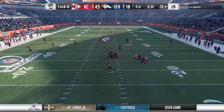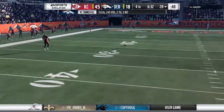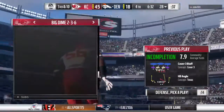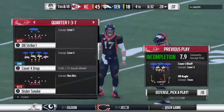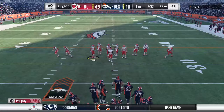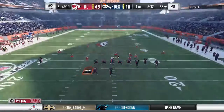2nd and 10. Tannehill once more. It's incomplete. Took a shot, couldn't connect. C.J. Anderson, the intended target, and it's 3rd down. Well, they're slinging it, and then there's one you got to put a timer on, huh? I mean, that one came in hot. That came in hot, but overthrown out of his reach and incomplete.